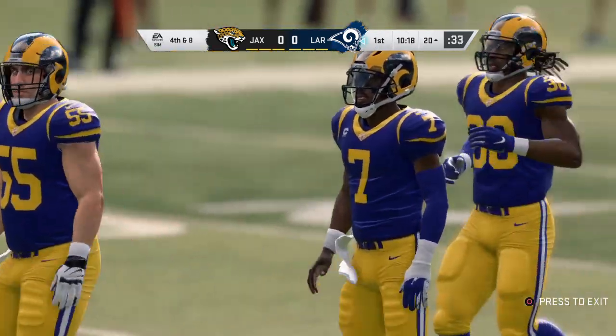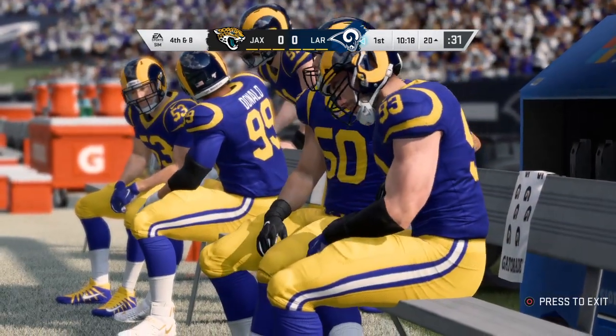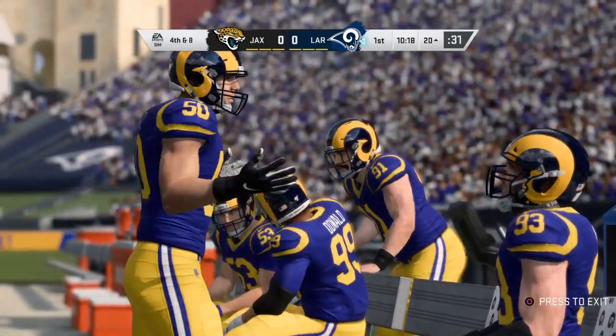Well, that was certainly an aggressive call and an aggressive play. Instead of just going for the 1st down, took the shot in the end zone, went for the touchdown. And on 3rd down, they said, forget about the sticks. We want 6.